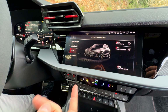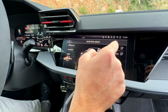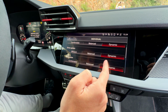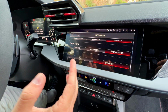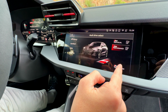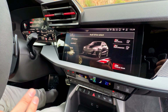When we look at that, we have the efficiency, comfort, and dynamic mode. Dynamic is really interesting because obviously you have the RS individual mode that you can adjust yourself. I set everything to dynamic: drive system, the torque splitter, the suspension, the steering, the engine sound, and so on. Everything set to dynamic. But then when you go here, the car transforms completely, and I really mean transforming completely.